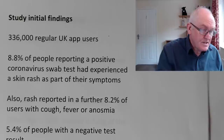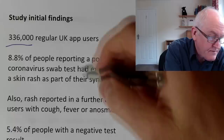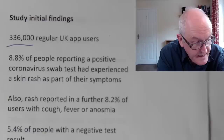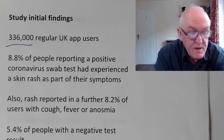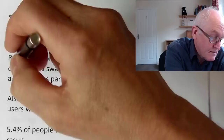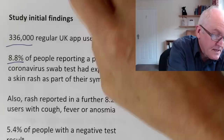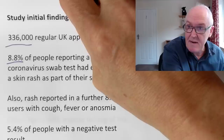So this is based on over a third of a million. Now, 8.8% of people reporting a positive swab test had experienced a rash as part of their symptoms. So 8.8% of people that turned out to be positive, when you asked them, had had a rash at some point in the illness. Quite a significant chunk. So this means we could have been missing 8.8% of people with this as an early feature who could have carried on spreading the infection. If you think of 8.8% of the world's population, this is actually quite a massive, significant finding.